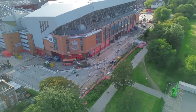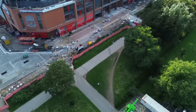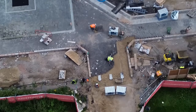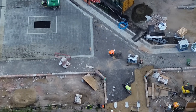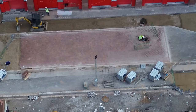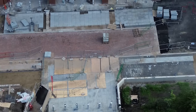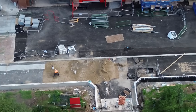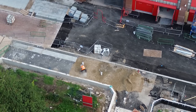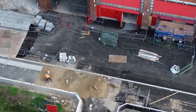One last look around the back. I think a lot of the guys are knocking off now, so it's a bit quieter. And we'll have one last look this way across Anfield Road. And unfortunately it's the tarmac section now, which looks absolutely horrendous, but it won't be staying like that. These guys are already working on the next load, ready for the next section, I should say, ready for prep work of the paving and the slabbing. Thank God for that, because that tarmac, it's just horrendous, like I said.